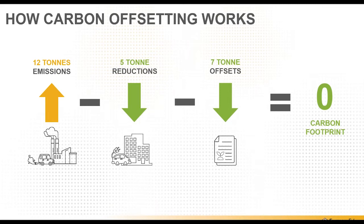If you think about how offsetting really works, take, for example, a company that has 12 tons of emissions. This is just through their normal business processes. Could be through a manufacturing process, could be through their energy and electricity, natural gas usage, could be from their travel. One of the ways that they can get to net zero is they can change the way that they're operating their business. They can source their raw materials differently. They can become more energy efficient. They can introduce different sources of electricity. But those are things, from a reduction standpoint, that they can control in their operations.